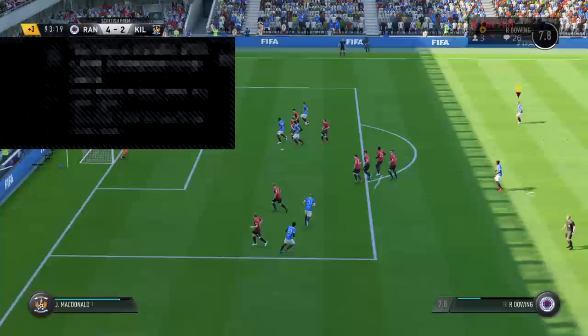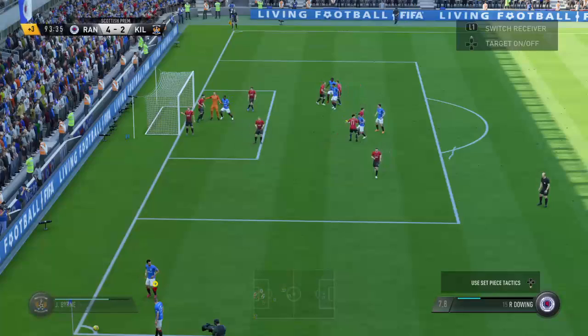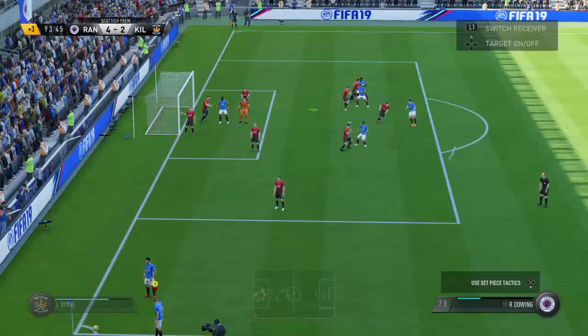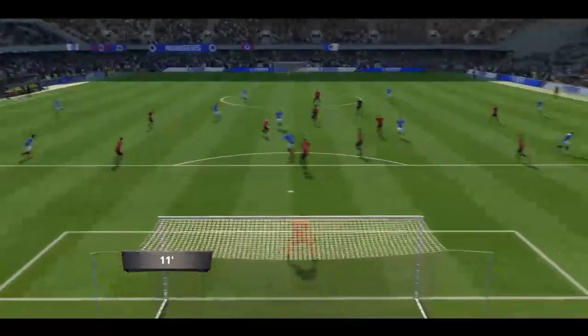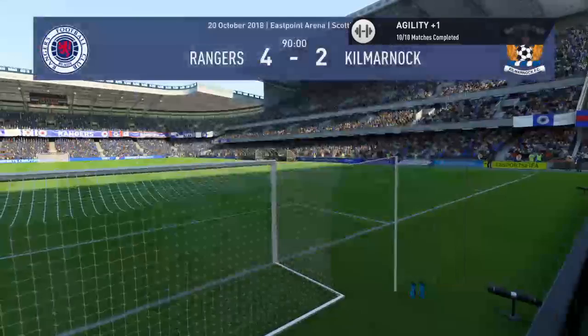Long way out. Corner for Rangers. What we've got here is the home team winning, but the away team frustrated because it looks like there's a running down of the clock going on here. Yeah, there's a bit of games. Well, that's it. The final whistle. Trying to find an opening. That's at full time, and it was 4-2.